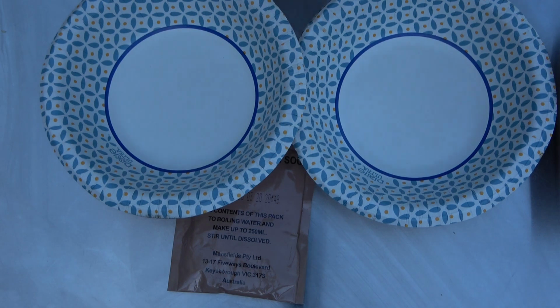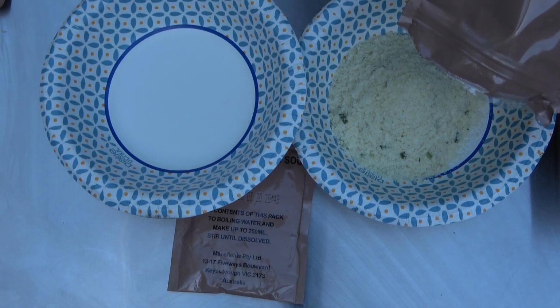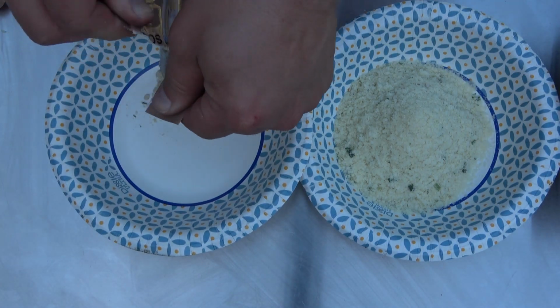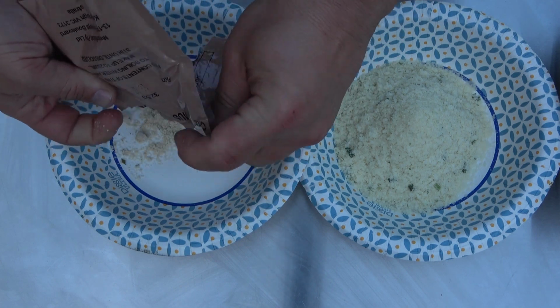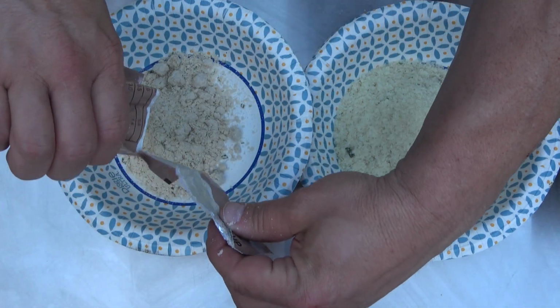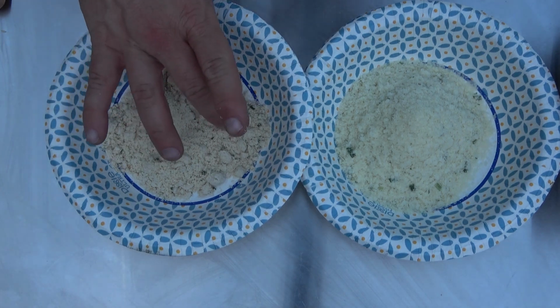Let's see at these mashed potatoes. We're making a mess already here. So I see we got some chives in there. At least there's a little something going on. And our soup mix. Each one of these calls for 250 milliliters of water, roughly a cup. Here we go. Both of these things are basically carbs and salt, so there's not much great nutritional value to these.